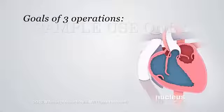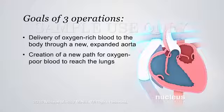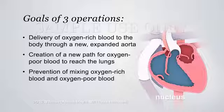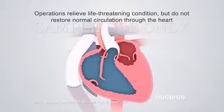The Fontan procedure completes the surgical repair of the heart by achieving these goals: delivery of oxygen-rich blood to the body through the creation of a new and expanded aorta, creation of a new path for oxygen-poor blood to reach the lungs, and prevention of the mixing of oxygen-rich blood and oxygen-poor blood. These 3 operations relieve the life-threatening condition caused by hypoplastic left heart syndrome, but do not restore normal circulation through the heart.